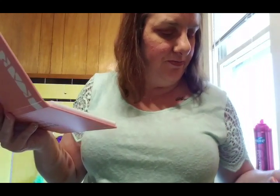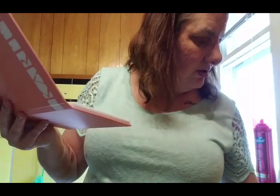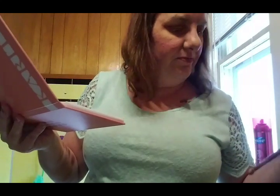Now, let's see. I want to do, I need an angled brush. I want to do something on the bottom. Kind of a little something smoky down there. Add a little dimension to the bottom of the eye. If and when I can find my angled brush, which I have.